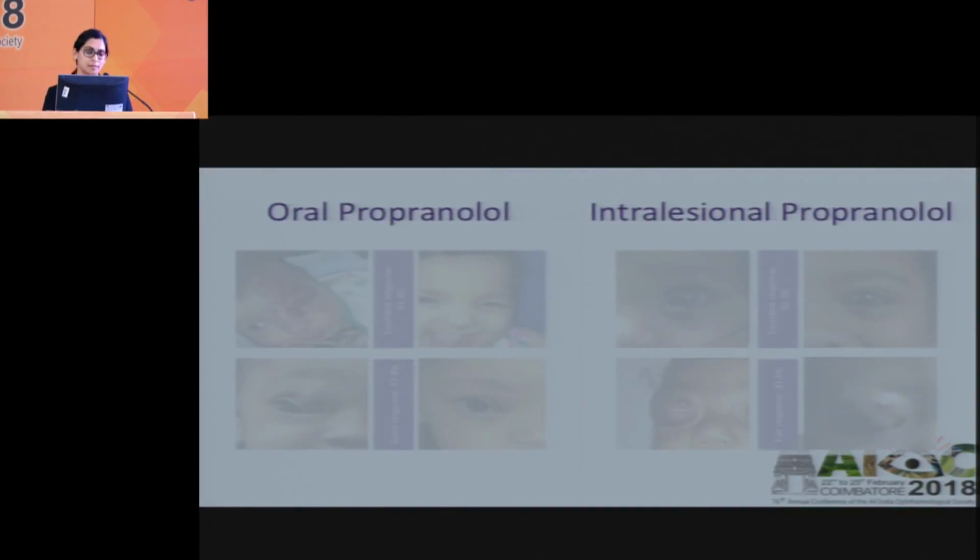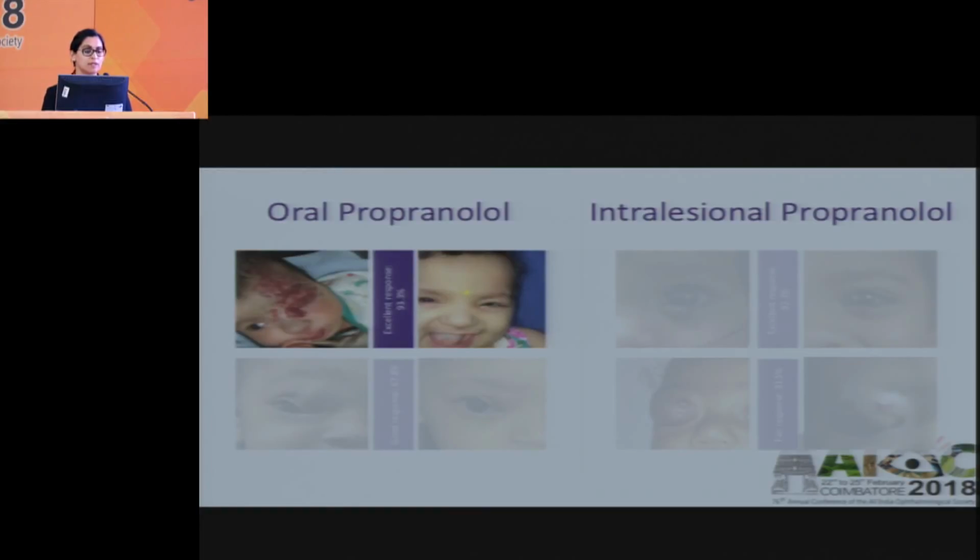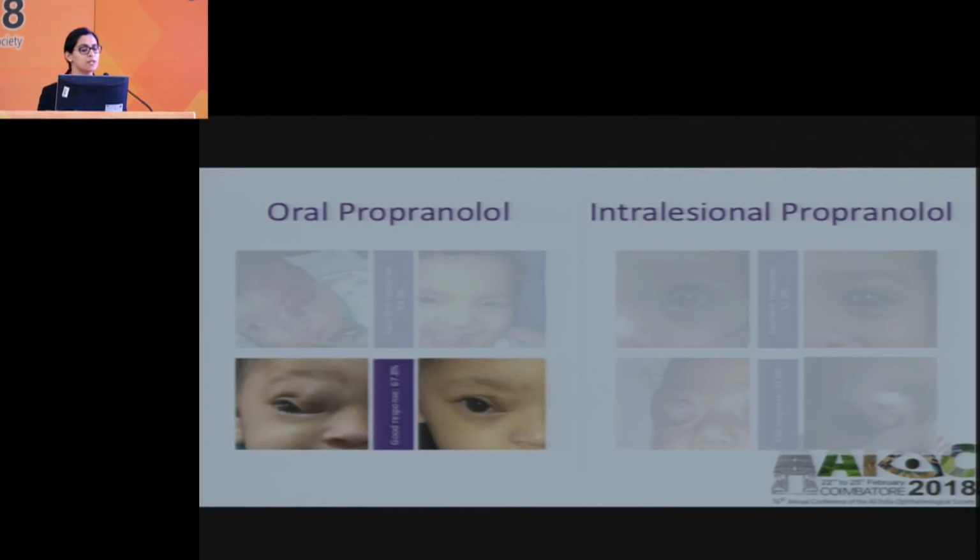Coming to a few case summaries, in the oral propranolol group, if we look here, there's a dramatic improvement at 6 months with an excellent response of greater than 93% in this patient. Compared to this, a patient with a superior-nasal orbital mass has an improvement, however, the lesion still persists at 6 months. This is a moderate to good responding case of about 67% improvement.